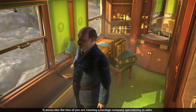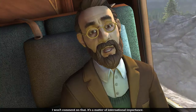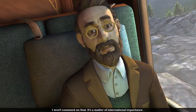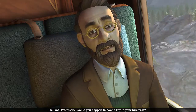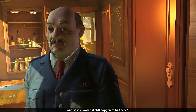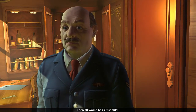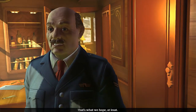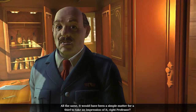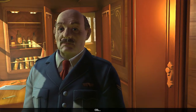It seems like the two of you are running a haulage company specializing in safes. I won't comment on that. It's a matter of international importance. Tell me, Professor, would you happen to have a key in your briefcase? And if so, would it still happen to be there? Then all would be as it should. That's what we hope, at least. All the same, it would have been a simple matter for a thief to make an impression of it. Right, Professor? Oh.